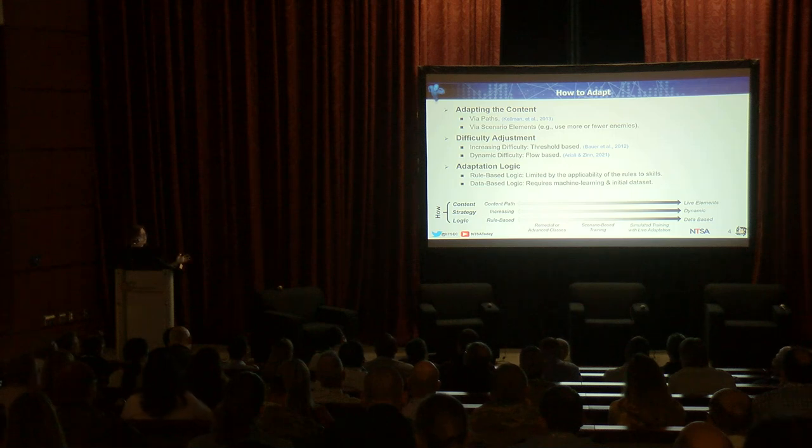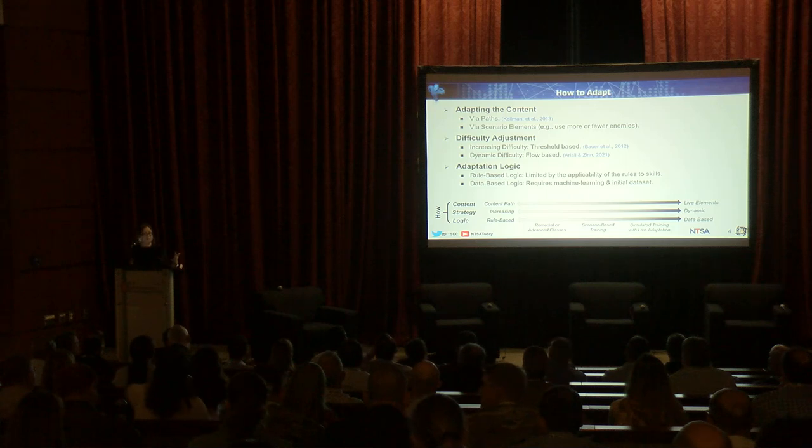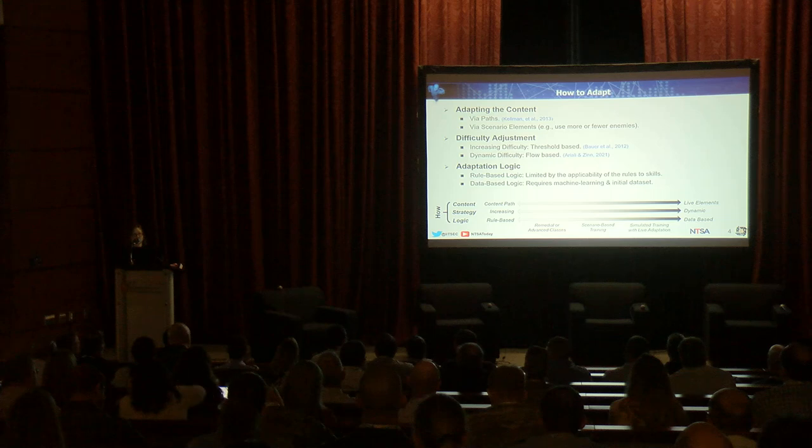And then we also have adaptation logic in which we are either rule-based in which you apply a set of rules that say if they reach a certain score on a few different elements, they move on. Or we can do data-based. We can have models that say someone is proficient enough to move on. But those can require machine learning and an initial data set, which I'll cover specifically adaptation logic in more detail later in this presentation.